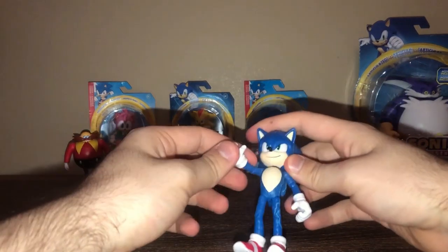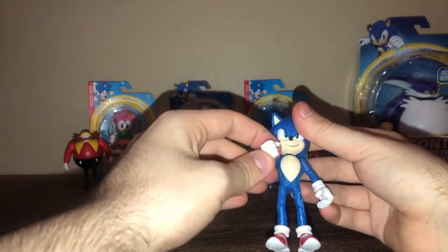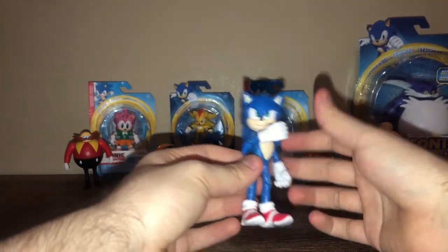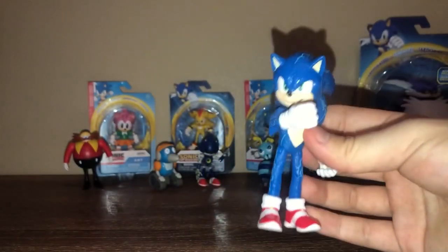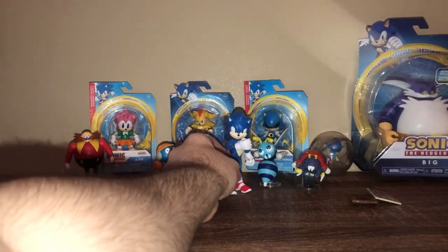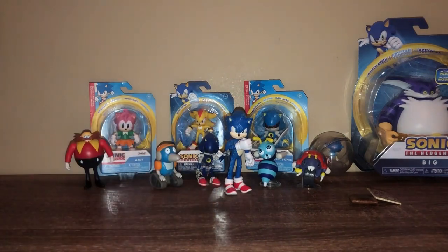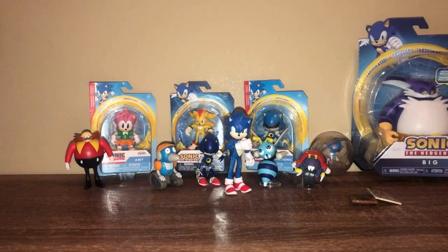He's so stiff, except for his neck. Besides his neck, it is absolutely perfect. I am blown away by this figure. I love it. Huge win. Definitely happy I got this one. I will not lie, that's probably gonna be the one that replaces the one I usually use in my videos nowadays.